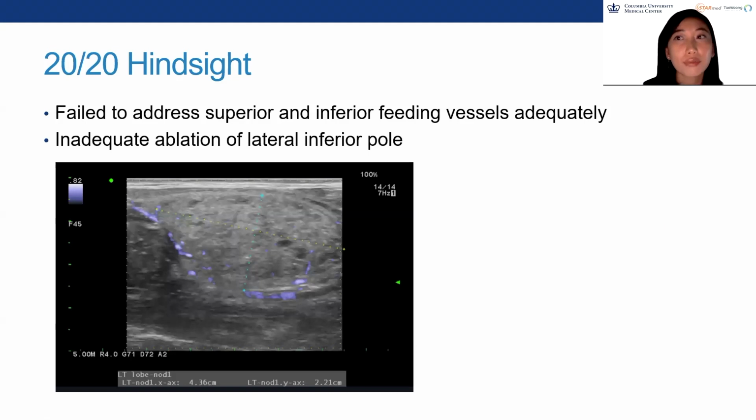So if you look at this original sagittal view of the ultrasound, the vessel that I ablated was here, but she does have this very tiny vessel coming in superiorly that I likely did not address appropriately. And I actually did not capture the inferior pole of this nodule. It's not because it didn't fit on the probe, because obviously I had more space here, but it was likely hidden underneath her clavicle. And that also precluded me from seeing that inferior feeding vessel to the lower pole as well.